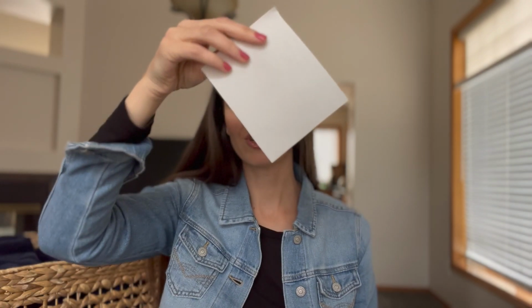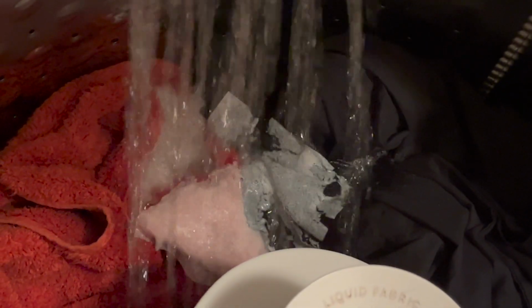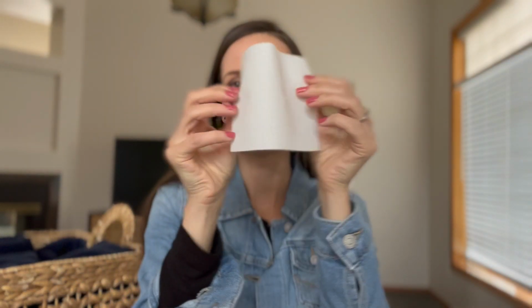So you'll take a laundry sheet just like this, you'll drop it in the washing machine on top of your clothes. The water just instantly dissolves it. Maybe it takes 30 seconds, if that. It's just gone. And you can see it has a stretchy, bendy texture to it. So it dissolves really quickly, but it's not sticky to the touch.